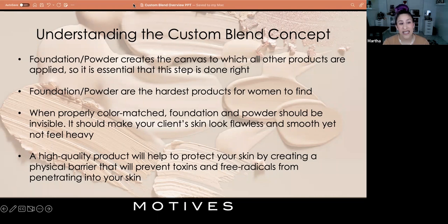So when properly matched, foundation and powder should be invisible. It should make your client's skin look flawless, smooth, yet not feel heavy. And that's a big thing, especially this day and age when people look at full glam look without the heaviness. That's really important. A high quality product will help to protect your skin by creating a physical barrier that will prevent toxins and free radicals from penetrating into your skin. And that's what I love about our custom blend too, that it really does help heal and take care of the skin when we are wearing it because of the properties that are in it.